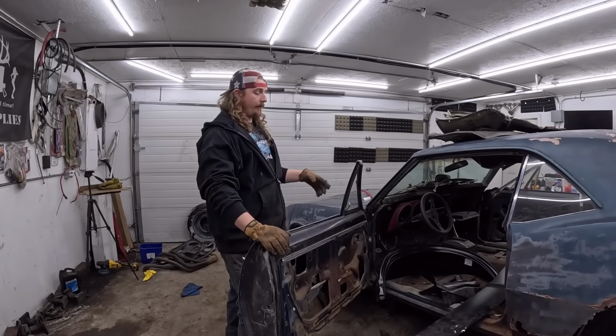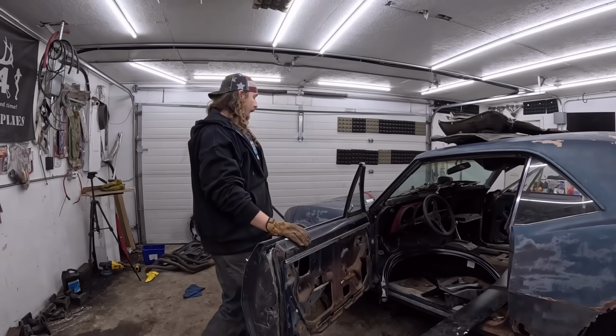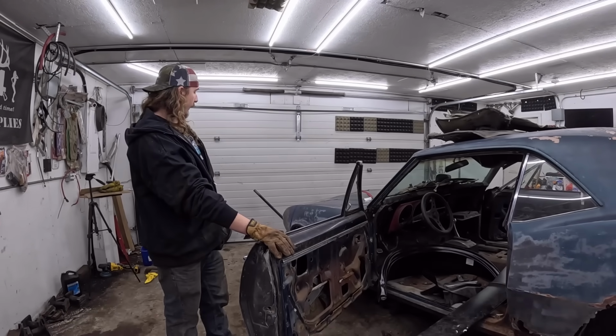If this is repairable, great. If not, I'll buy them, cut them off, and weld them back on. So that's the plan for the day. Strip it all down, make it happen.